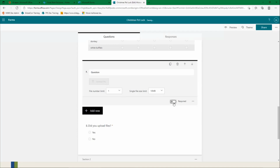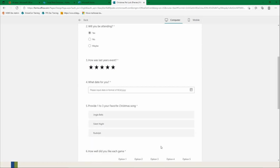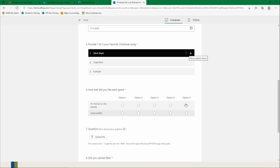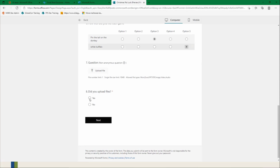I do not want that one required. So we'll go back up here. See, the art of previewing. You always want to do it. So Stacy, attending, yes. Event, Christmas in July. It's always perfect. I'm going to change one of those. Pin the tail on the donkey, too dangerous. That was great. I do not have to submit that. I did not upload any files.